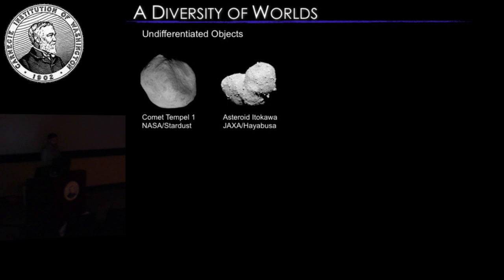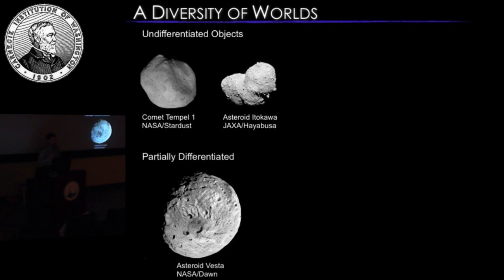So just to take you on a quick tour of all the different objects, we have undifferentiated objects like comets, which are mixtures of volatiles and rock. But these come from the outer solar system, occasionally wandering into the interior of the solar system. We have asteroids, which are big rubble piles, but they're not really differentiated. As we move to larger objects, we can find things like the asteroid Vesta or Ceres, objects that were recently visited by the Dawn mission from NASA.